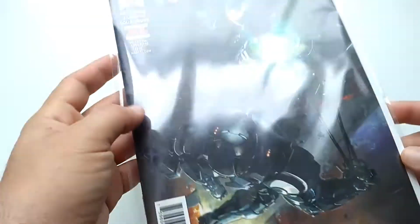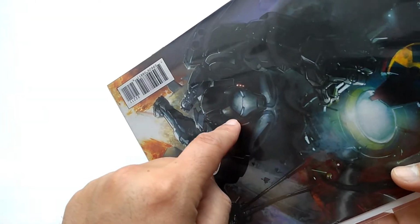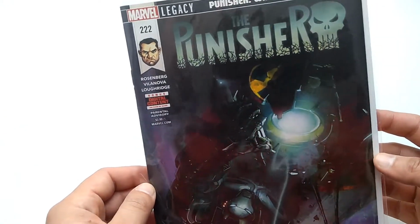I don't know anything that's going on with Punisher at the moment. I took a quick look at the synopsis page, and apparently Frank Castle has an Iron Man armor that was given to him by S.H.I.E.L.D. so that he can fight crime in his own special way.